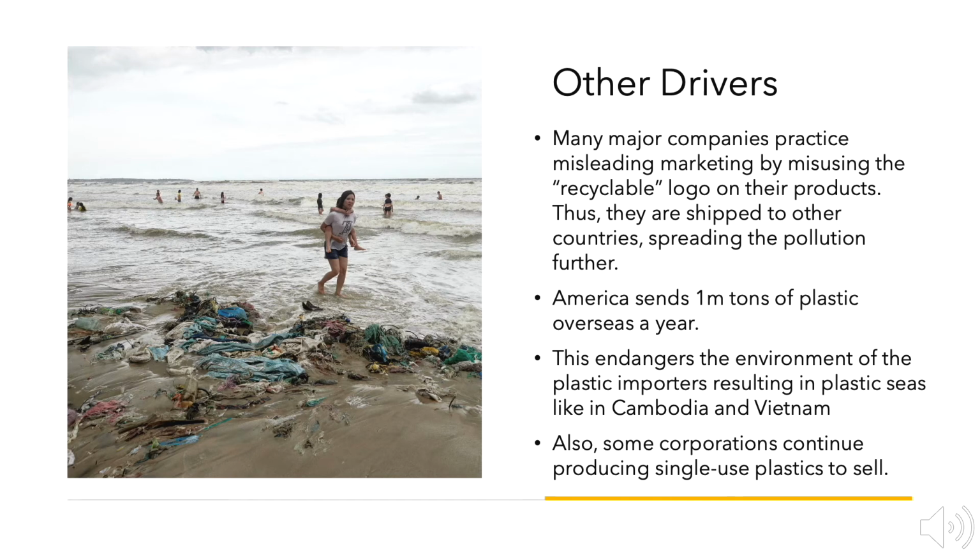Also, corporations to this day continue producing single-use products to sell. This is a major problem, and we're in desperate need of a solution. This solution must start from the source.